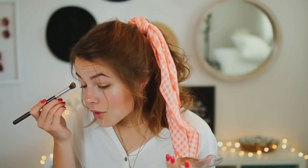Okay. Some more advice I would give would be, did I say what I'm doing with this? I don't even know. Basically, I'm taking my bronzer on this fluffy brush and just blending it into my crease to kind of soften up the look of the gold eyeshadow.